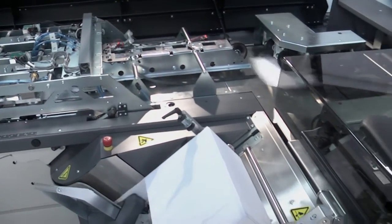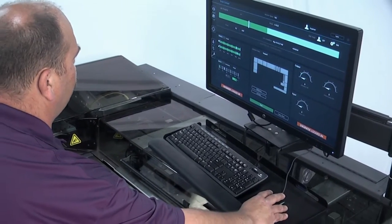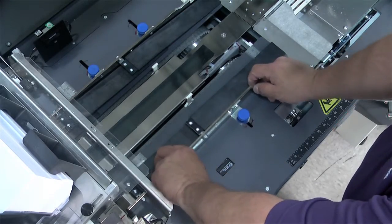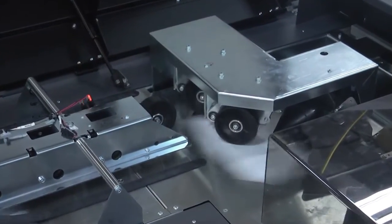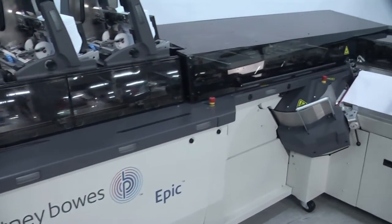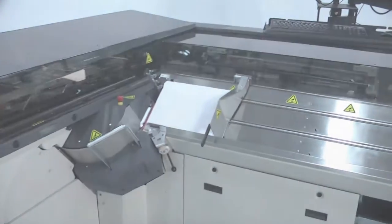You can run smaller jobs more cost-effectively. Lower your labor costs thanks to simplified setup and user interface. And with fewer parts and easier access, you gain all the benefits of quick changeovers and less maintenance. Now there's no need to compromise between high-speed letter processing and flats. The Pitney Bowes Epic Inserting System delivers accurate, high-integrity results for simple and complex transactional processing.